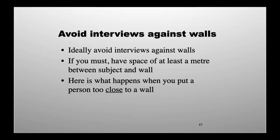Avoid doing your interviews against walls. If you must, then have at least a meter, a yard, between the person and the wall. Because this is what happens when you put the person too close to a wall. Ethereal and hard. So when I was working in Hong Kong, we were told to use this backdrop when we did our in-studio interviews. When you put someone, especially someone with darker skin, against a lighter wall, it magnifies the size of their head.